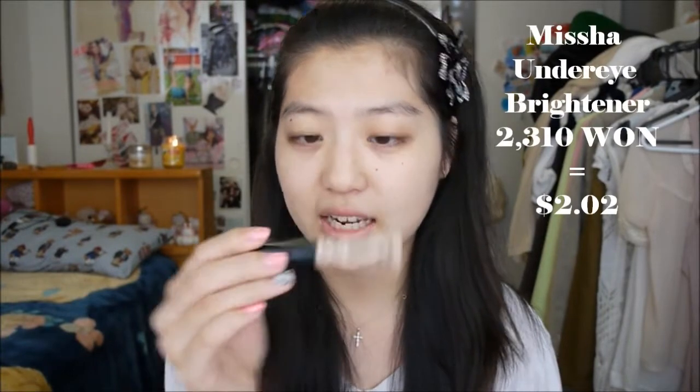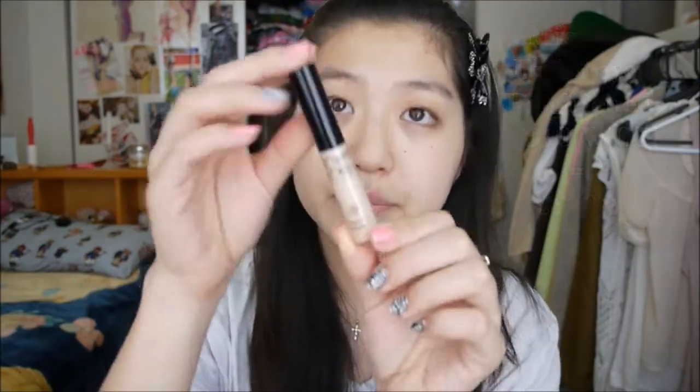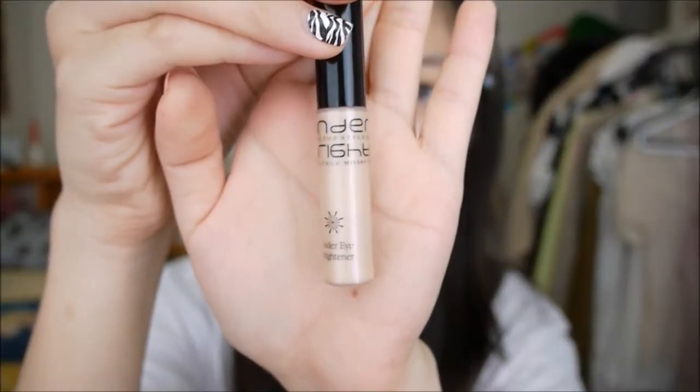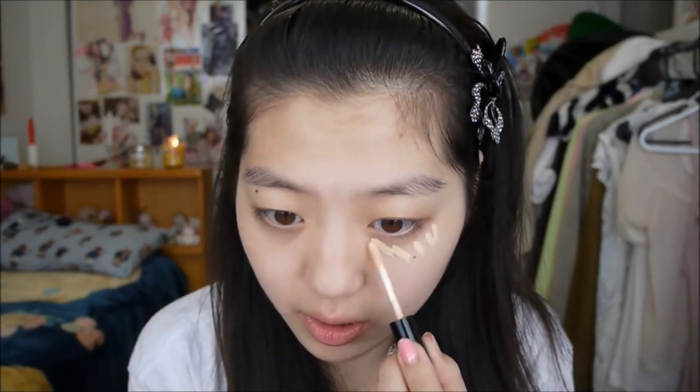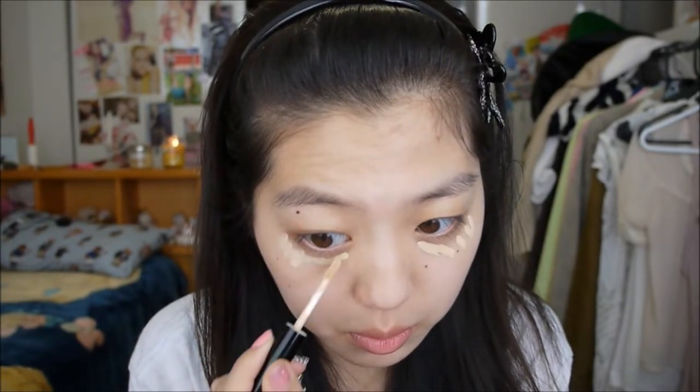So now I'm going to be going in with my concealer, and this is the Missha Undereye Brightener. I'm going to be using this on my under eye area and also on my nose area and around my mouth, because I need some evening out. So I'm just going to put this on my under eye area like that, right here too.